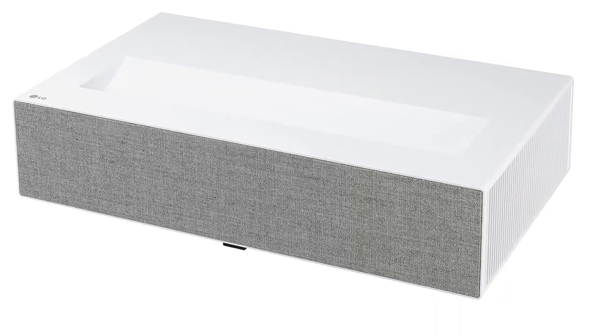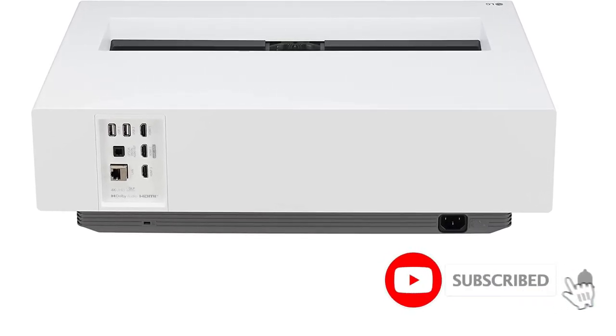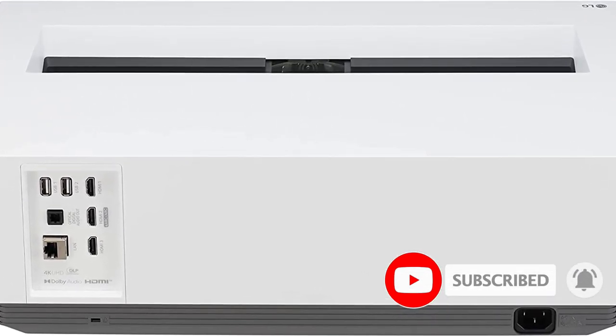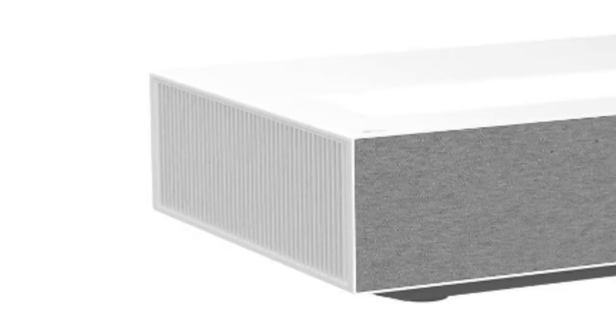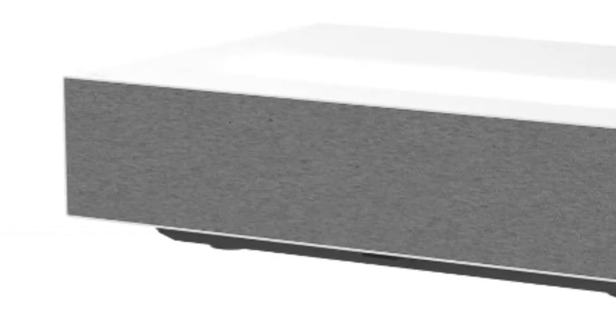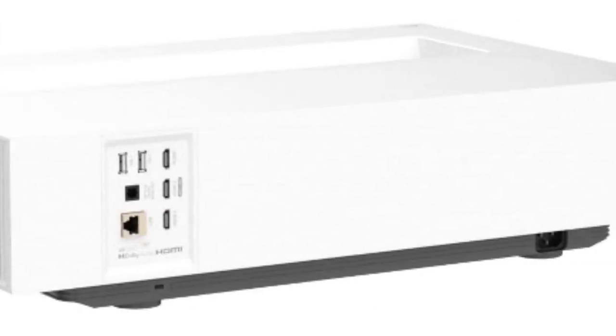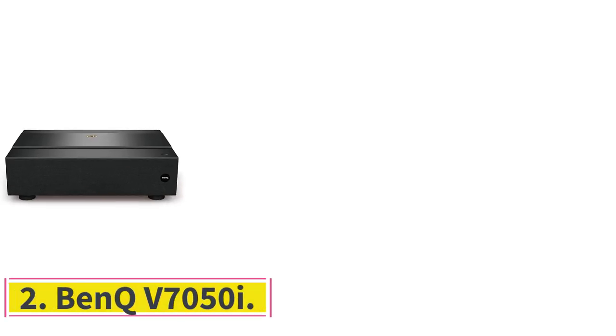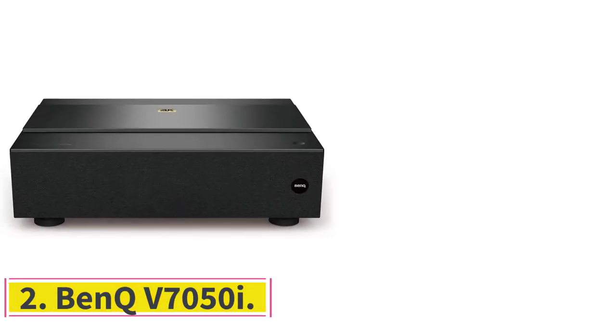Since it's an ultra-short throw projector, the 2500 lumens produced by the lamp will keep the picture vibrant and visible in most indoor light environments. It's also flexible in terms of placement, with the option of 4-, 9-, or 15-point anti-warp correction through its edge adjustment feature. Number 2. BenQ V7050i.